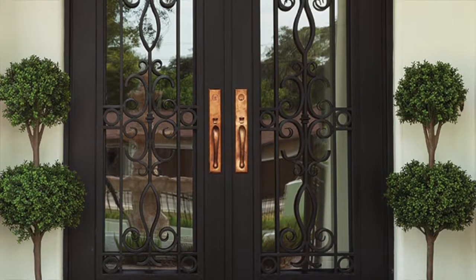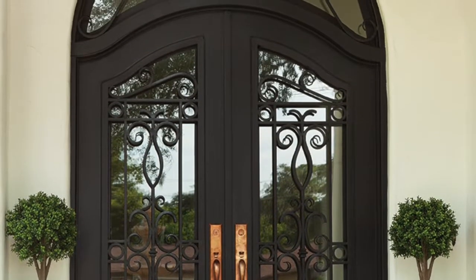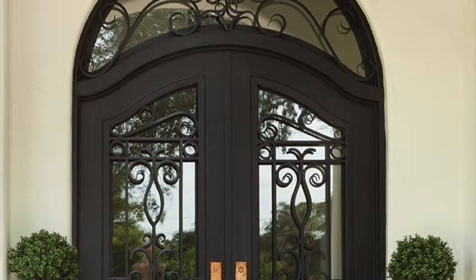Some people swear by a good iron front door, especially for security purposes, and this one is gorgeous.